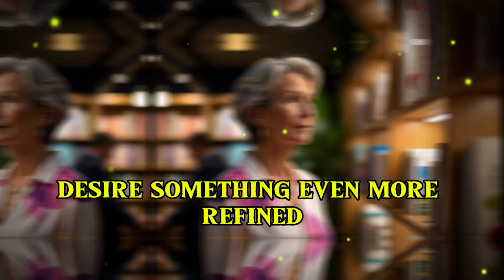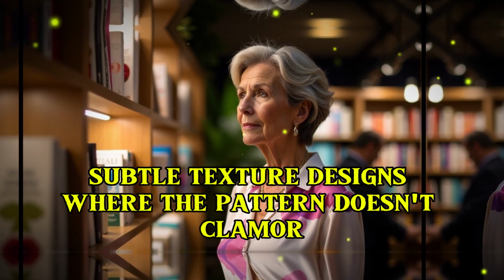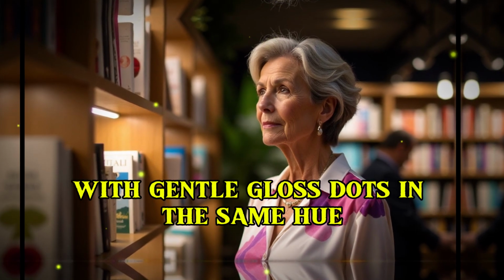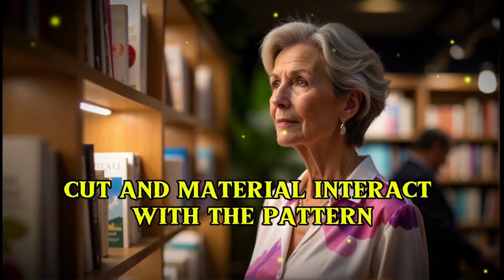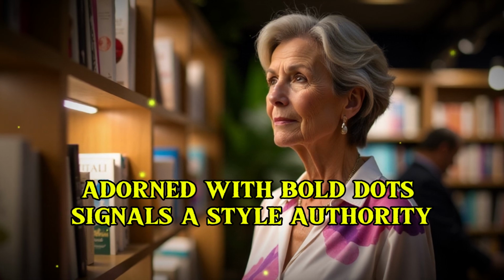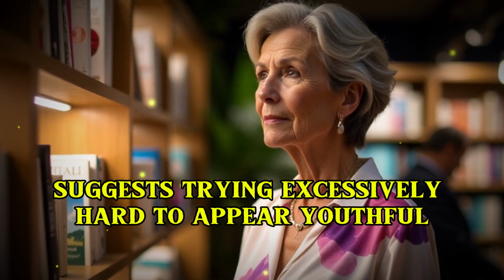maturity. Desire something even more refined? Explore monochromatic dots, subtle textured designs where the pattern doesn't clamor but whispers elegance. A matte silk dress in taupe with gentle gloss dots in the same hue can be captivating without being obtrusive. Also, contemplate how the garment's cut and material interact with the pattern. A midi skirt crafted from a structured fabric adorned with bold dots signals a style authority. A formless dress with tiny dots suggests trying excessively hard to appear youthful.